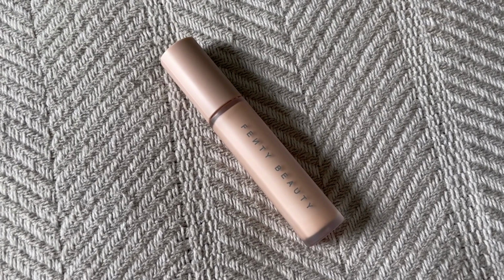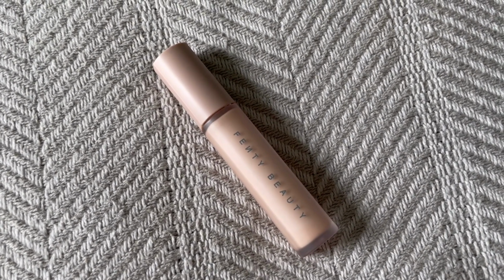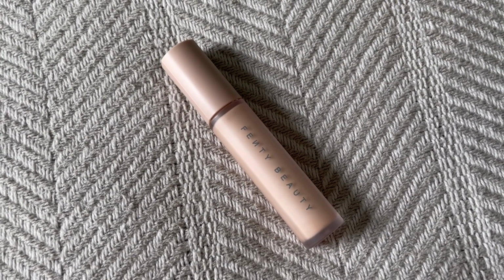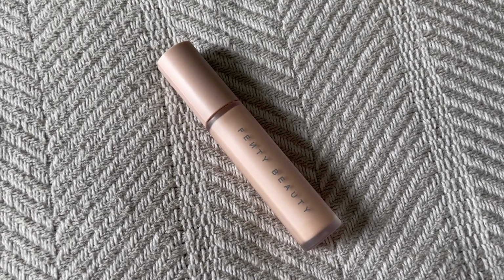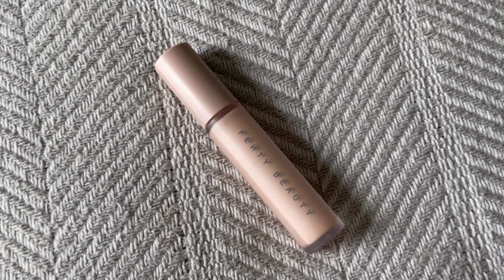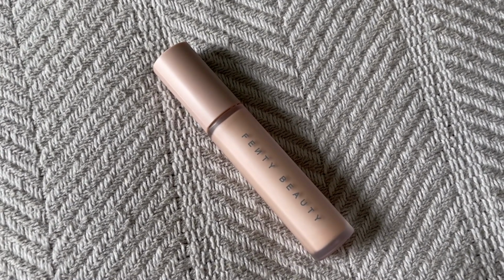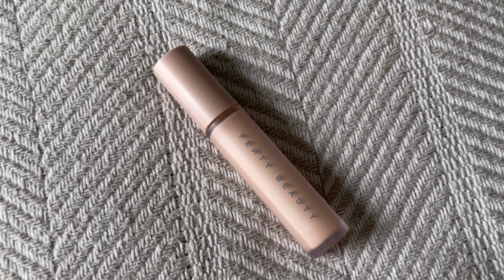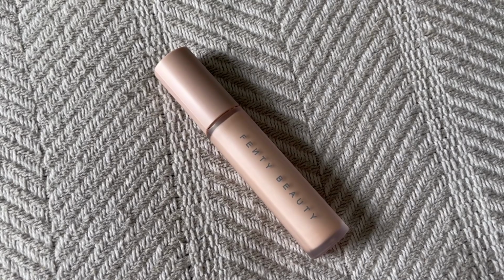My ultimate goal is just 1 in this category. This is the one that I have. This is the one I think I'll stick with for probably as long as they make it, because it's perfect for me. I have oilier lids, so the product doesn't ever stay as well on my eyelids. I really, really need an eye primer.